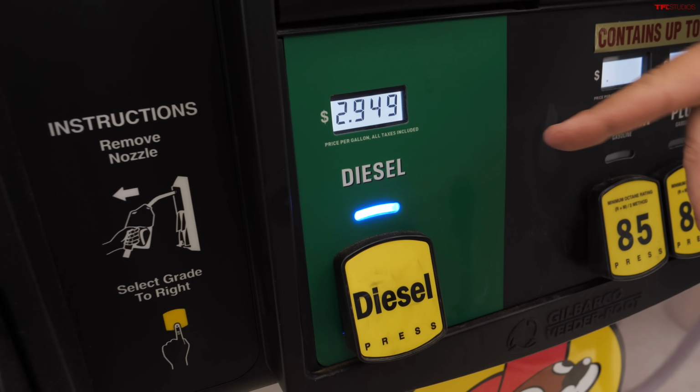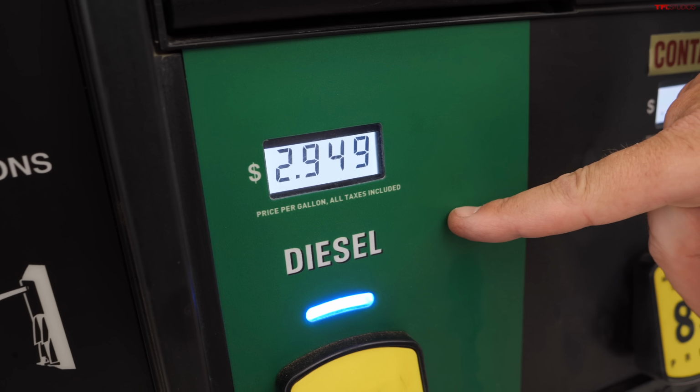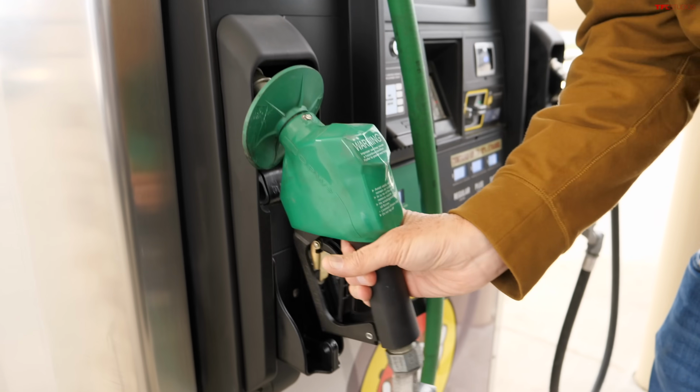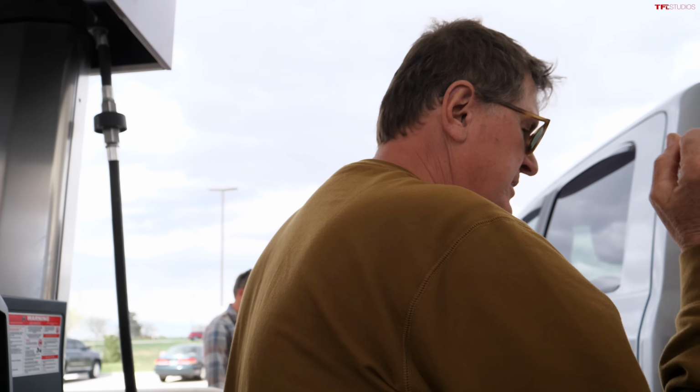And I'm betting the Cybertruck is going to be more. By the way, this is cheap diesel. Well, I was just in LA, and it was like $5, $5.50. Yeah, California's all crazy, but this is real-world testing, we pay what we pay, dude.